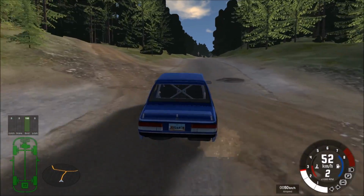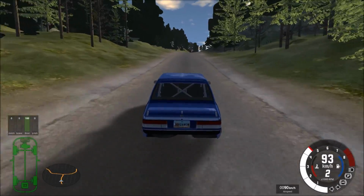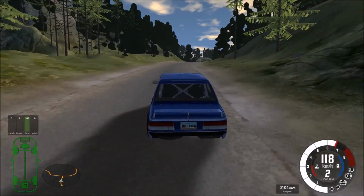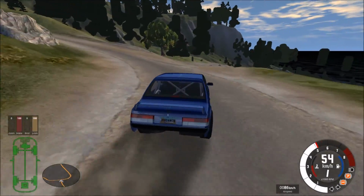This car, because of the immense amount of power and how solid the suspension is to get the ride height, took quite a few attempts to get a good run.